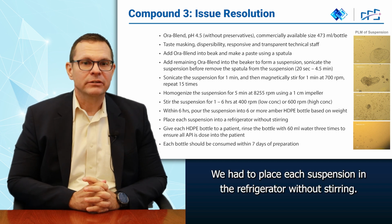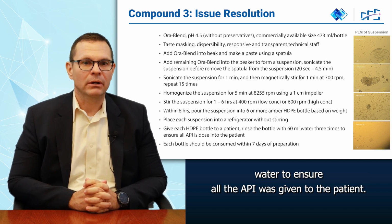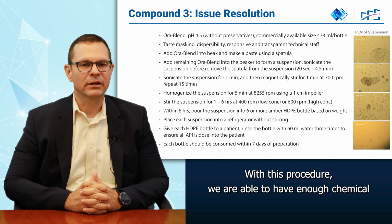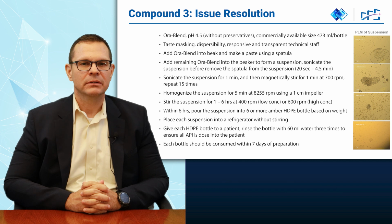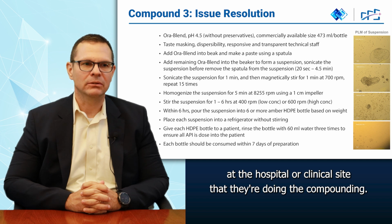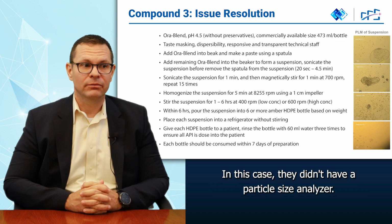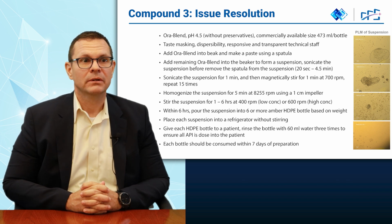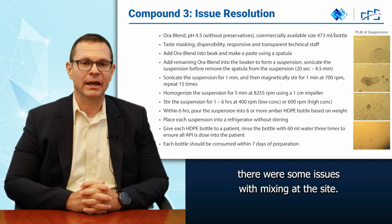We had to place each suspension in a refrigerator without stirring, and then when the bottle was given, it had to be rinsed with water to ensure all the API was given to the patient. With this procedure, we were able to have enough chemical and physical stability to be able to dose prep every 7 days. When compounding, you also have to take into account what they're going to have at the hospital or clinical site that they're doing the compounding. In this case, they didn't have a particle size analyzer. They did have a microscope, so we were able to set up some tests, PLM image tests, in case there were some issues with mixing at the site.